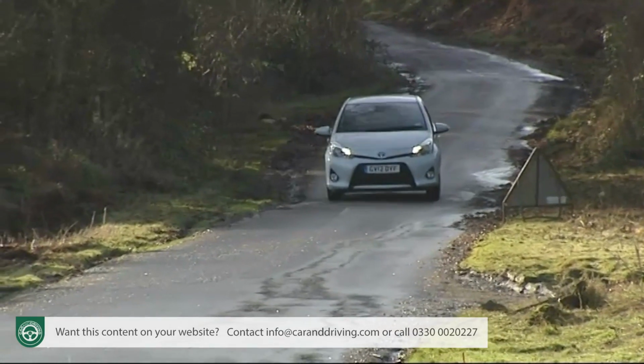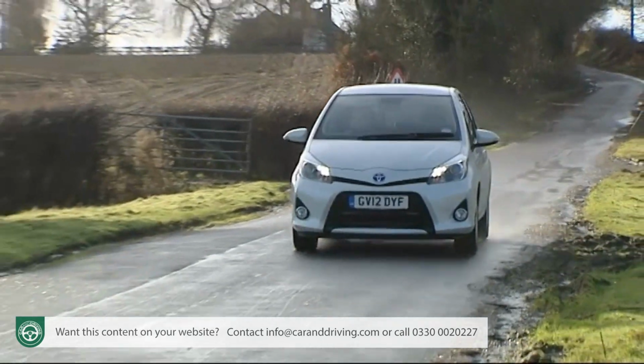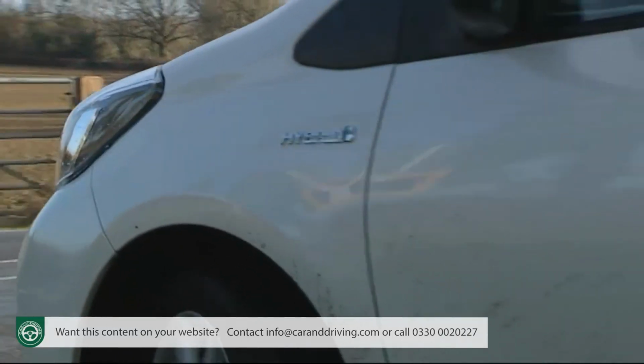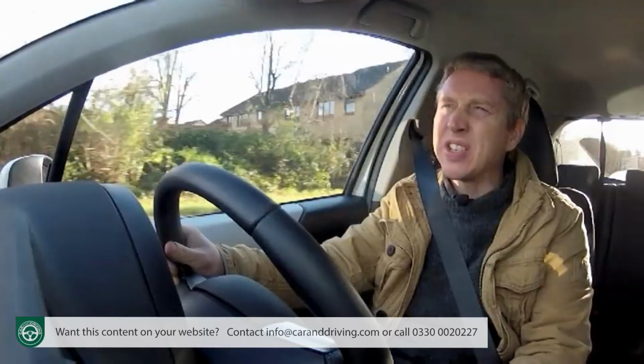So much so that as you gently brush the throttle and the car pulls noiselessly away, you're tempted to worry whether something might be wrong. But no, this is how it is in hybrid land. How far will this car go in totally silent milk float mode? Not a great distance, in fact.